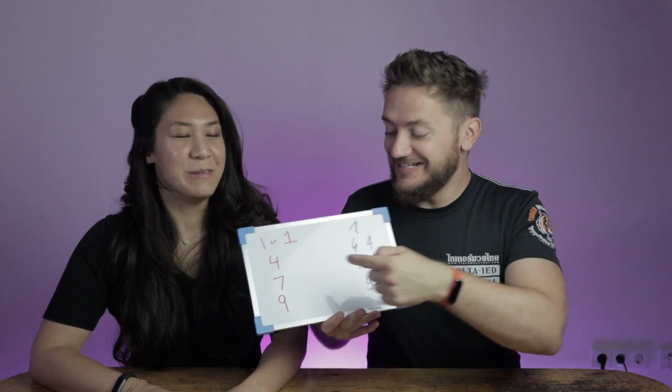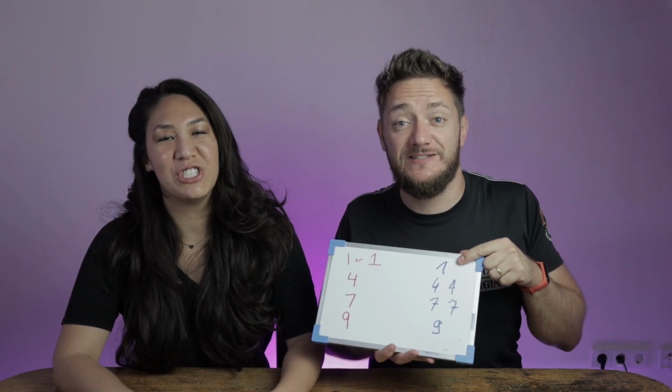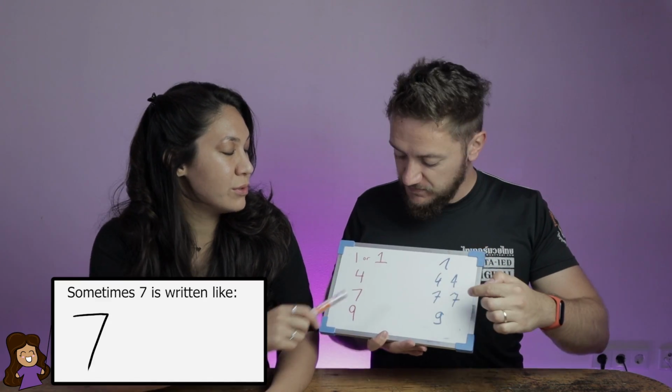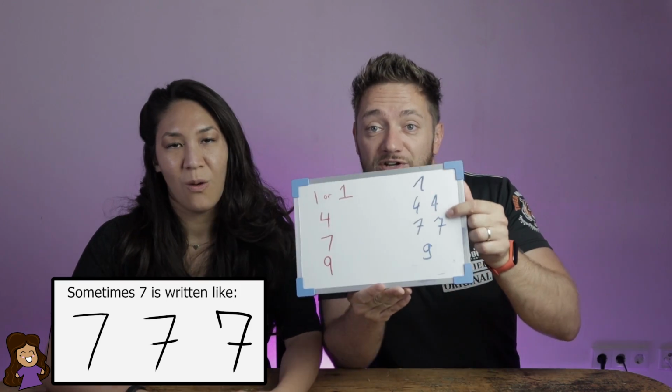So we got Deanna's numbers on this side and my numbers on that side. That is a 7! That is the problem. She always says that's a 7 and it is not. We do the 1 just up and down, and you do the 7 without the little thing in between. Sometimes people do it with a thing, similar to the 1, just with the thing in between. Or you do a little swoopy if you're more on the cursive side.